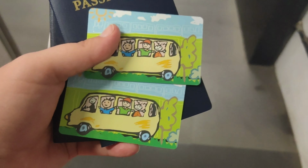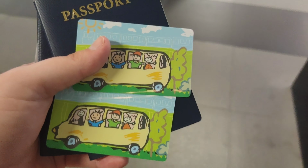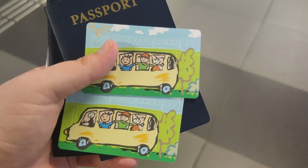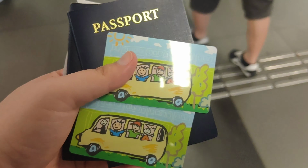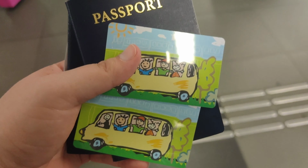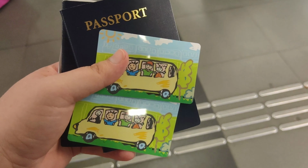So we just picked up the child concession cards. It only works till April 30th of the year that your child turns 7. They are free, and then transportation is free. You do need to show a passport.